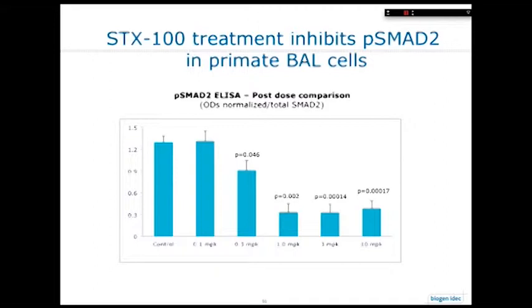Where the data became particularly powerful to us was when we analyzed, on an individual animal basis, everything relative to their actual drug exposure levels. And what I can tell you is that this data, looking at pSMAD2, went very closely hand in hand with the gene changes that are markers of TGF-beta activation.